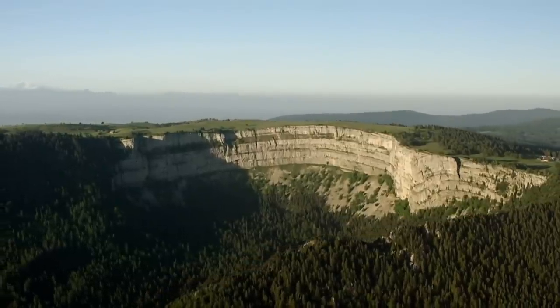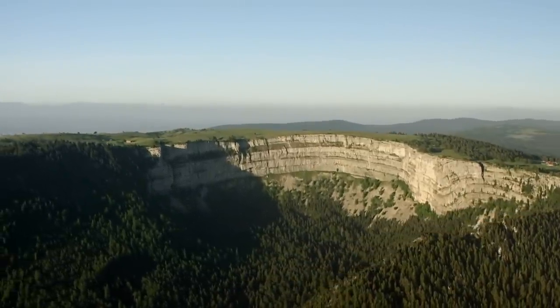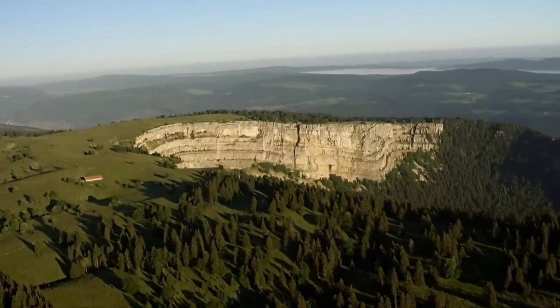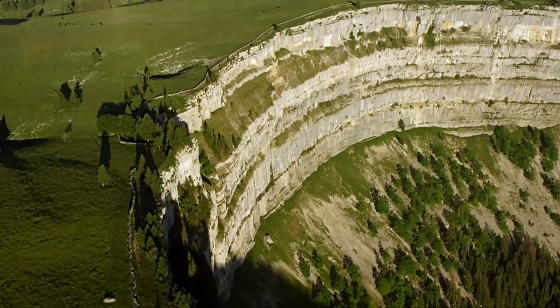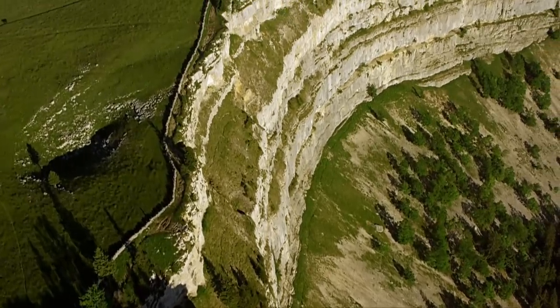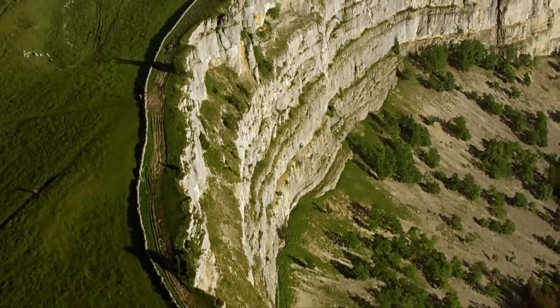At its base, in the wooded caldera, there are still remnants of glacial moraines. The rock walls plunge 160 meters to the valley floor below. It's called the Swiss Grand Canyon, an imposing monument to time.